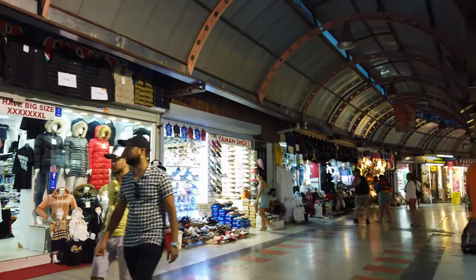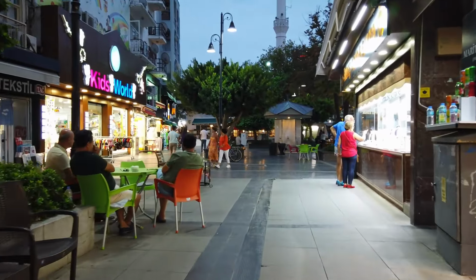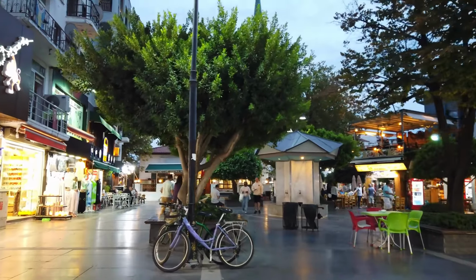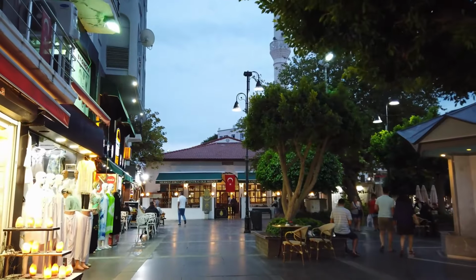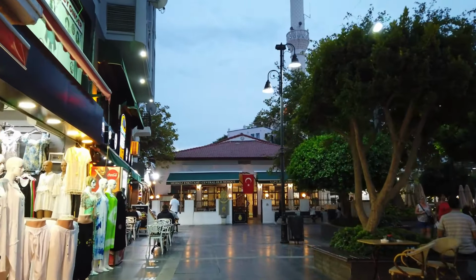Step outside the covered market and you'll find open-air stalls and small family-run shops, each with its own charm. From handmade jewelry to spices packaged beautifully, there's something here for everyone. A shopping tour in Marmaris is more than retail therapy. It's a chance to connect with local culture and take home a piece of Turkey.